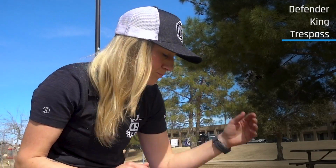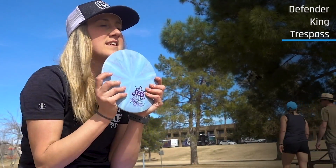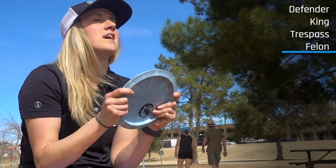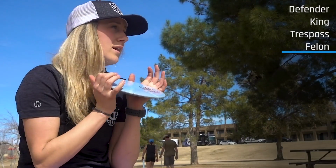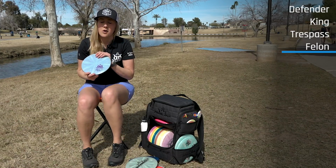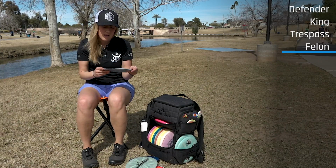So next up are my Fairway Drivers, and I'll go from most overstable on. My most overstable Fairway Driver is definitely my Fusion Burst Felon. I love this disc. It is just so predictable, so reliable. It's always going to go left. If you beat it in, it's going to flip up to flat, but again, it's just always going to ride to the left afterwards.